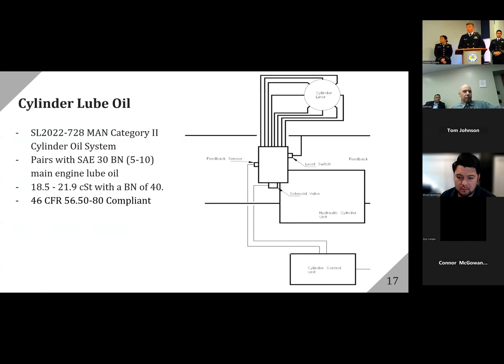Next up is the cylinder lube oil system to the cylinder liner. This is a MAN Category 2 cylinder oil system provided by the manufacturer. This will use cylinder oil, which will be provided in the next slide, to combine with the cylinder in order to provide proper lubrication. This will be an 18.5 to 21.9 temperature dose of cylinder oil with a base number of 40. All lube oil systems prior to this, and including this one, are 46 CFR 655.